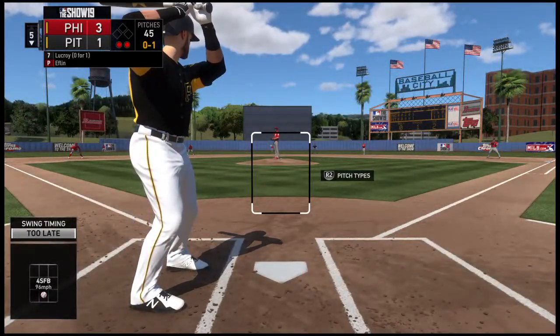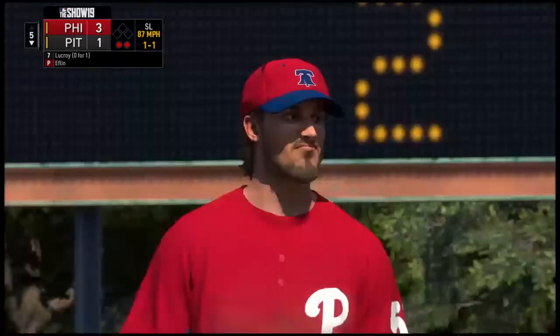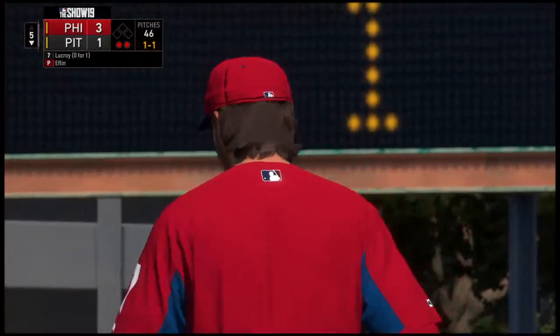We're moving along in this one, heading into the middle innings. This guy continuing to pitch well, and one of the reasons why, first pitch strike ratio over 70% up to this point in this game.